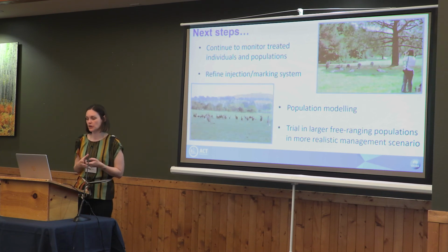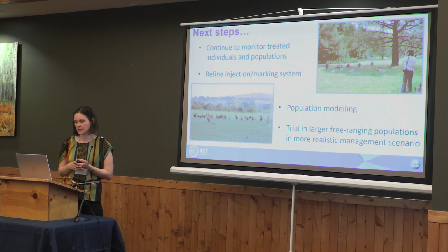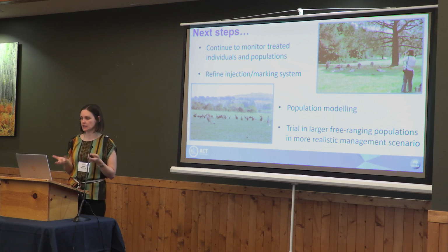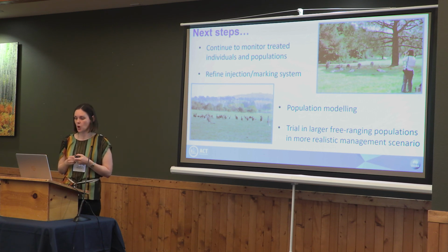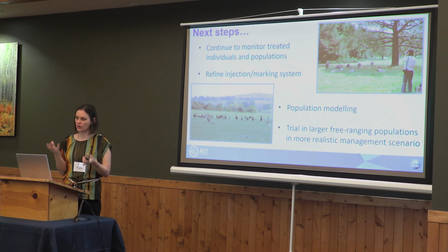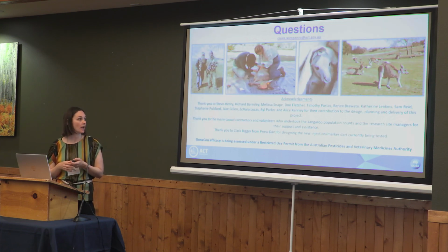Firstly, we need to continue monitoring these populations and work out how long this method lasts in terms of causing infertility. As I said, we need to refine the marking system to scale it up to other sites. We're looking into doing more population modelling, looking at some of our reserves and coming up with the best recipe in terms of where it would be best to deliver this method and how it would be best to do it. And finally, to then trial the method in a free-ranging population. And I'll leave it there.